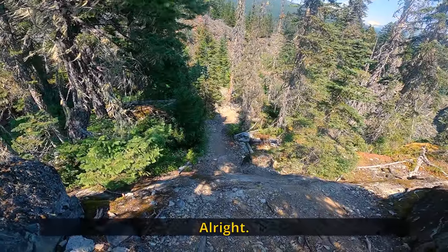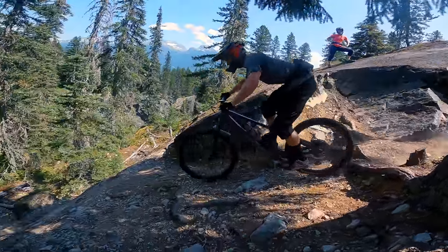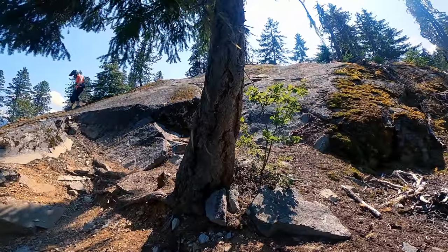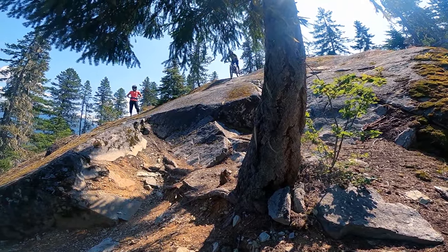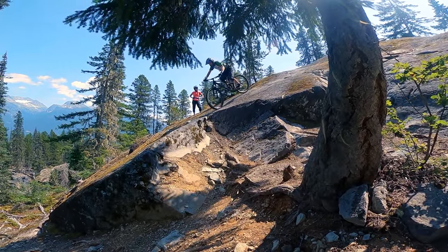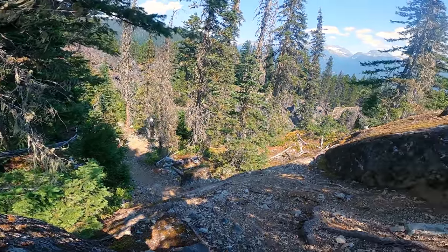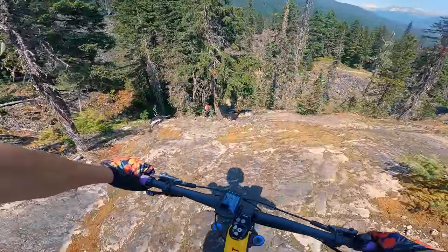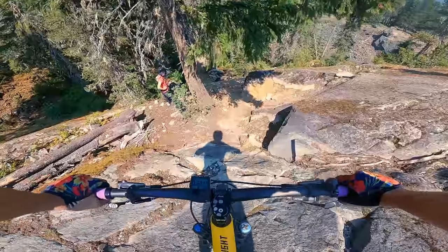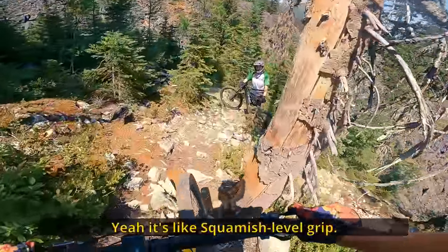That means you first. All right. I think I can not wreck my wheel on this. Wow, that was really slow. Wow. Oh yeah, this is ultra chill. Fine, totally fine. Yeah, it's like Squamish level grip.